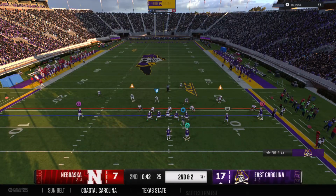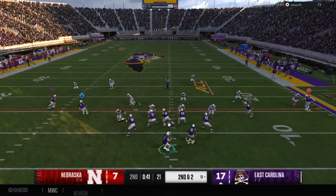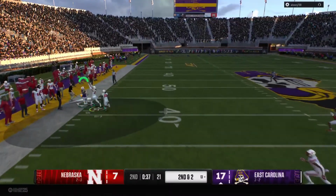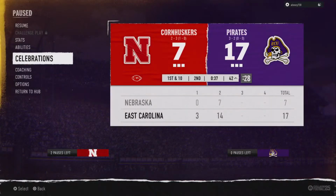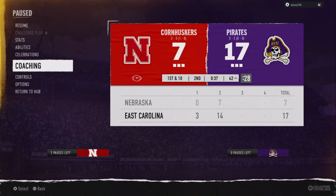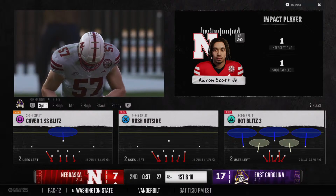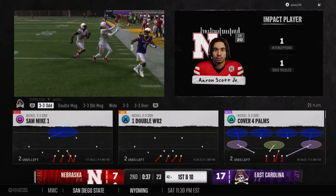Wide receiver coming across in motion. On 2nd down, just keeps firing. He's going for the big play. Pass on the way, it's picked off. And he will step out of bounds, but what a play to get the ball back for his offense.